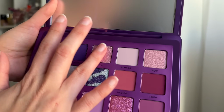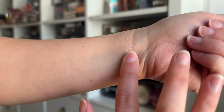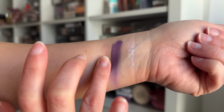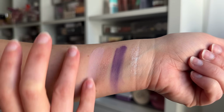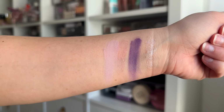This feels a little dry. Ooh, that's an interesting formula. Dixie, looks like a topper shade. We have this purple shade. Okay, purple swatch terrible, but that wasn't terrible. Very sheer. I'm hoping the rest of the shimmers have more pigment to them. Then we have a really nice light shade.